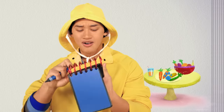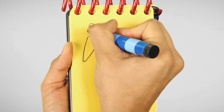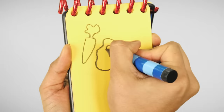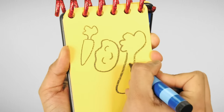Okay, so, we need to draw these vegetables. A carrot with some green stuff on top. A potato with eyes. And a celery stick with some lines. And there, vegetables. We have all three clues. You know what that means? We're ready for our thinking chair. Thinking chair. Let's go.